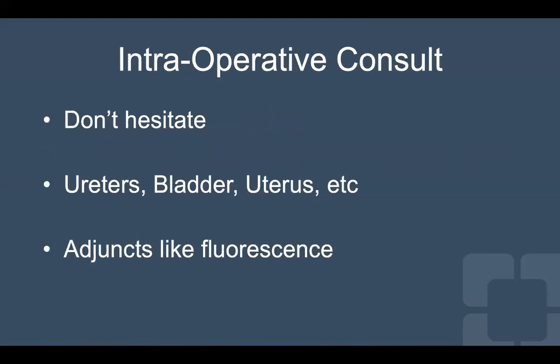Intraoperative consultation always has to be on your mind. Don't hesitate. If you're concerned about involvement of the ureter, if you can't locate a ureter, if there's bladder or uterus involvement, don't be afraid to call a colleague into the OR. If you haven't put stents in ahead of time, which is certainly something you should consider doing in these cases, you can always put stents in the middle of the case, and they can be helpful.